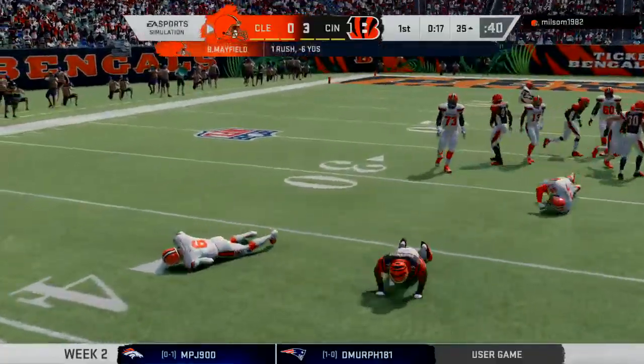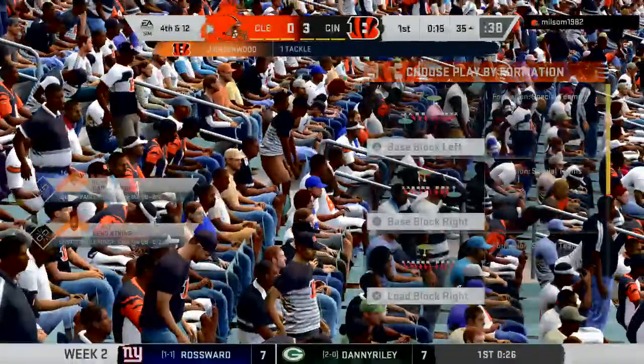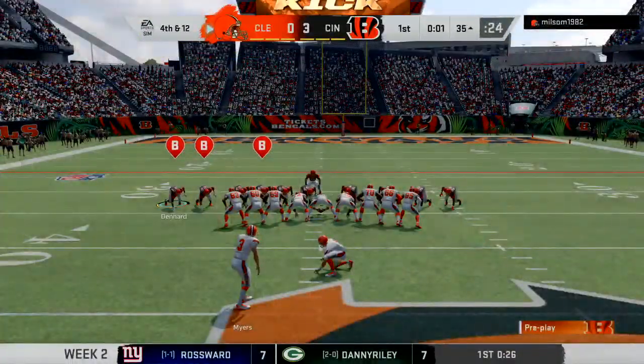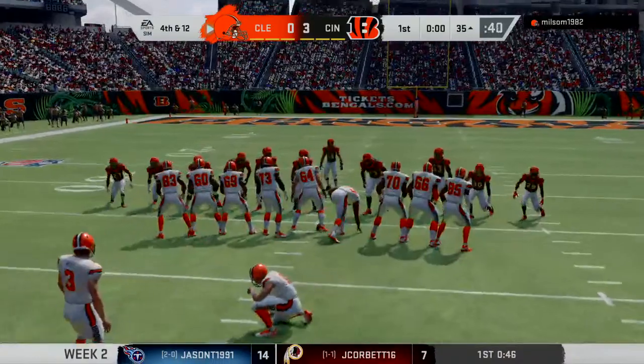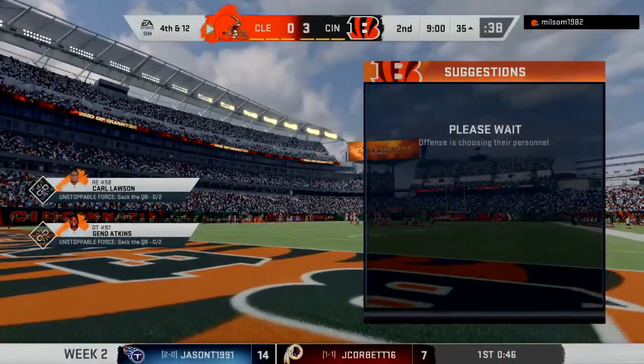And he is going to lose yardage here. 6 yards in the wrong direction that time. Not only that, but it brings up 4th. 3-0 after 1 on EA Sports.